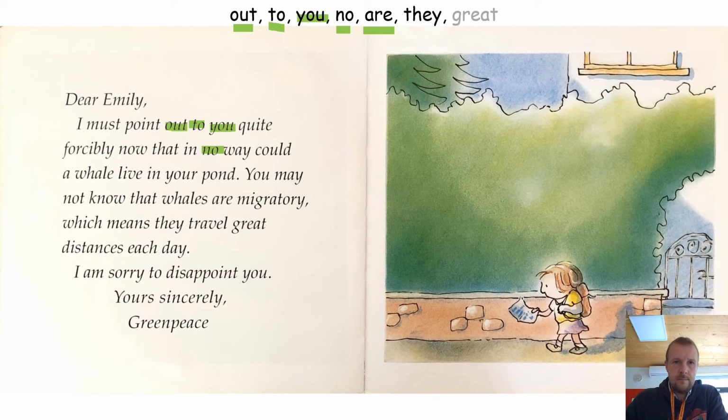Are. You find are? Yeah, here we are. Are. They. You find they. Remember, all the words in order of appearance, so it should be after it. They. Very good. Great. Starts with a G. Yeah, same line. Great. Highlight off words that we think we should recognize. Whales. And there's whale up there as well. Right, let's see if we can read it.